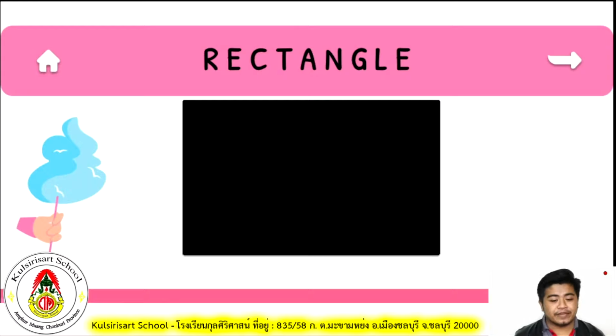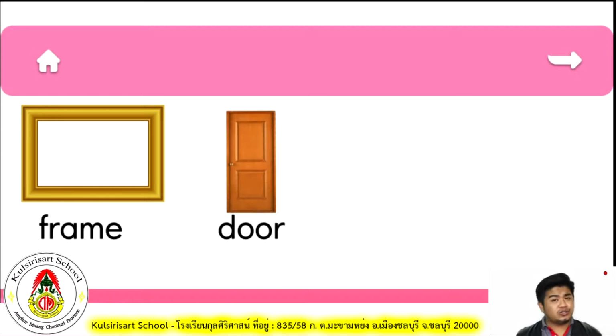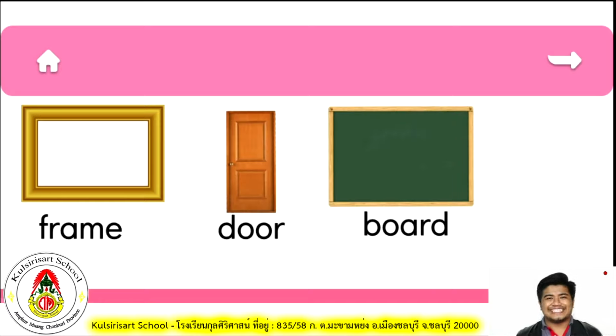Very good. That's better. Now let's see things that are rectangle in shape, okay? The first one is a frame. Very good. Say it one more time with me. Frame. Fantastic. The next one is door. Very good. Say it one more time. Door. Good job. The next one or the last one is board. Very good. Don't forget the D sound at the end. Okay, say board.